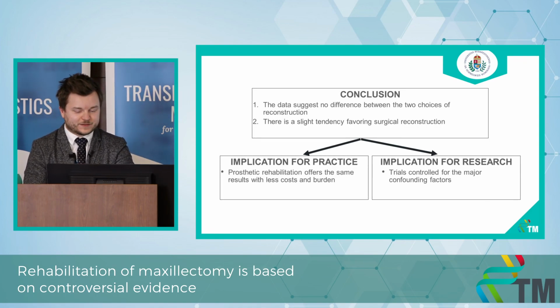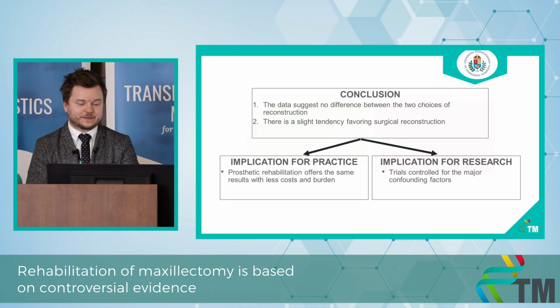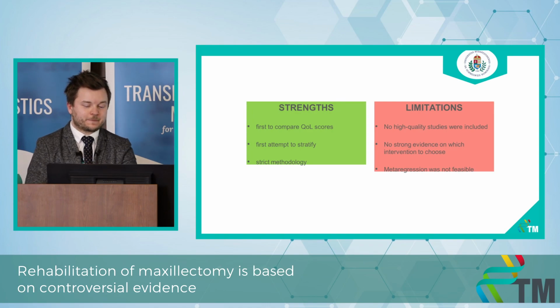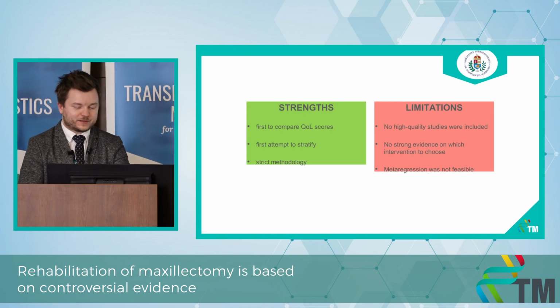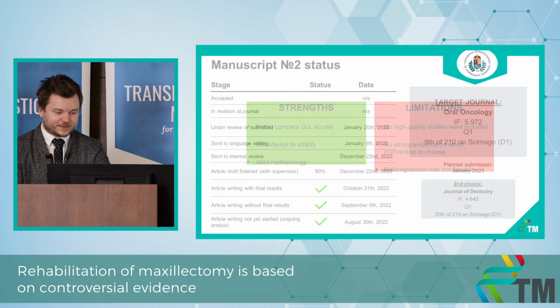As for the implication for research, we need trials that are controlled for the major confounding factors, and unfortunately many more. The strength of this review is that this was the first attempt to compare quality of life scores, so the objectified subjective outcomes, and we attempted to stratify the populations in the included publications. The limitations are that, unfortunately, no high-quality studies were involved, not even the randomized control trials were good enough, and meta-regression as a choice of methodology was not feasible.